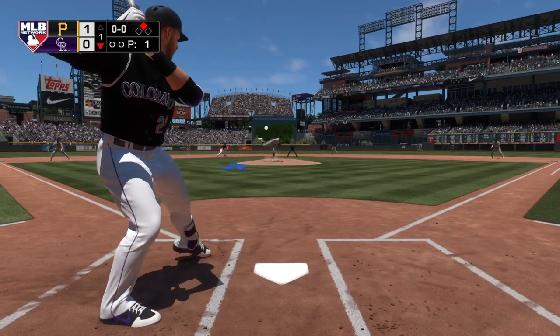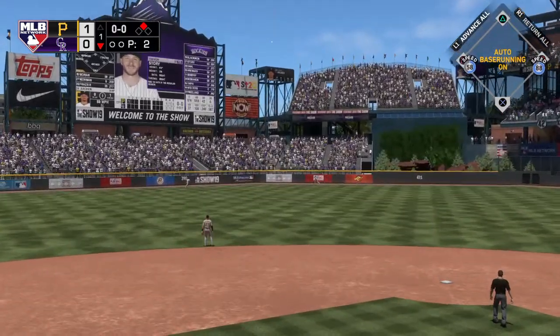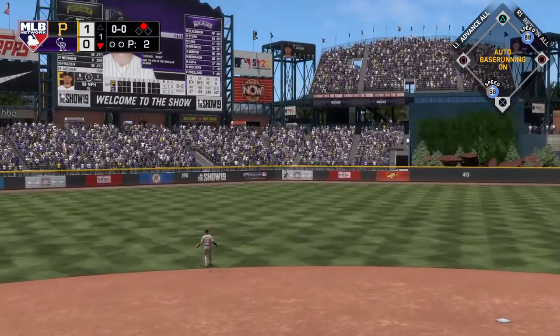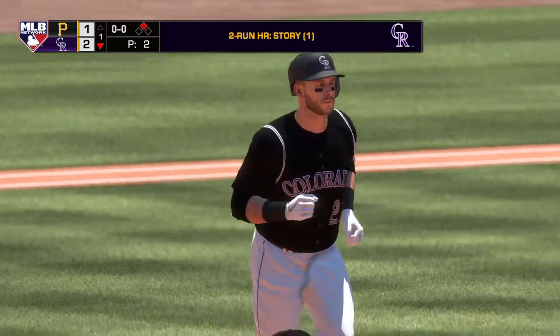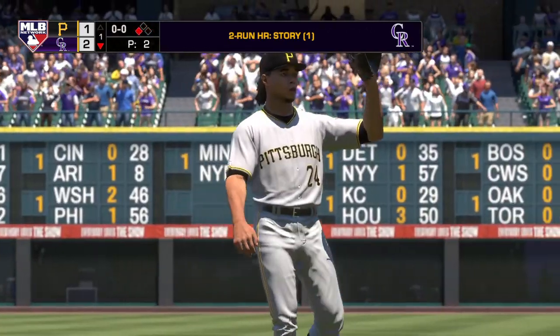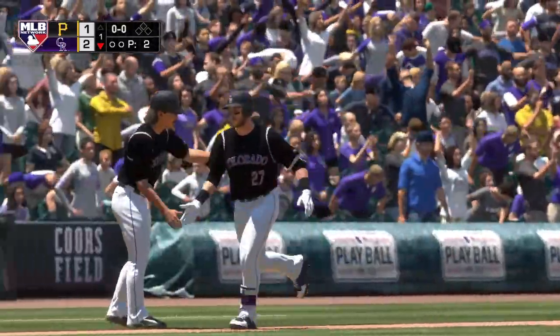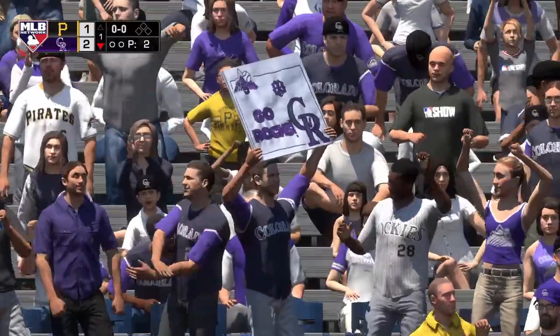Here's the first pitch to him. There's a swing and a high drive into left center field. Marte going back to the track, to the wall. Boom goes the dynamite. Trevor Story with a 2-run shot, and the Rockies have now taken a 2-1 lead.